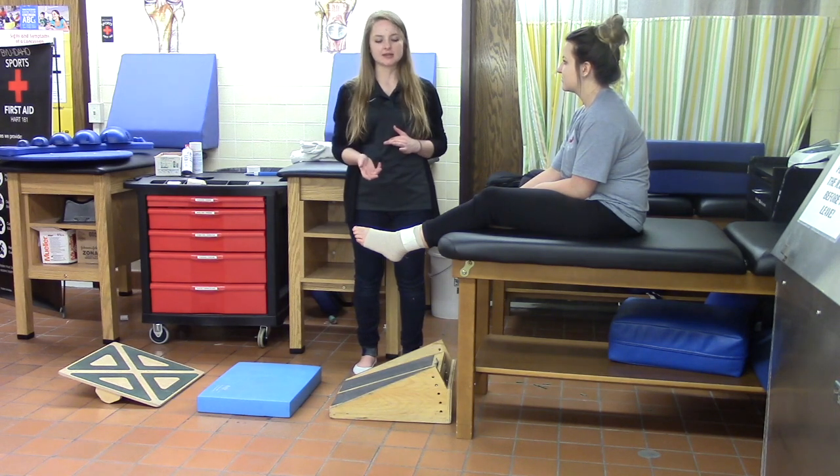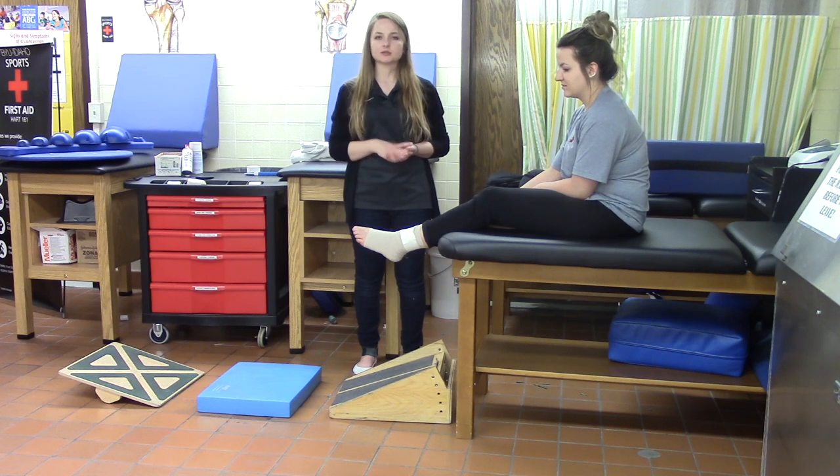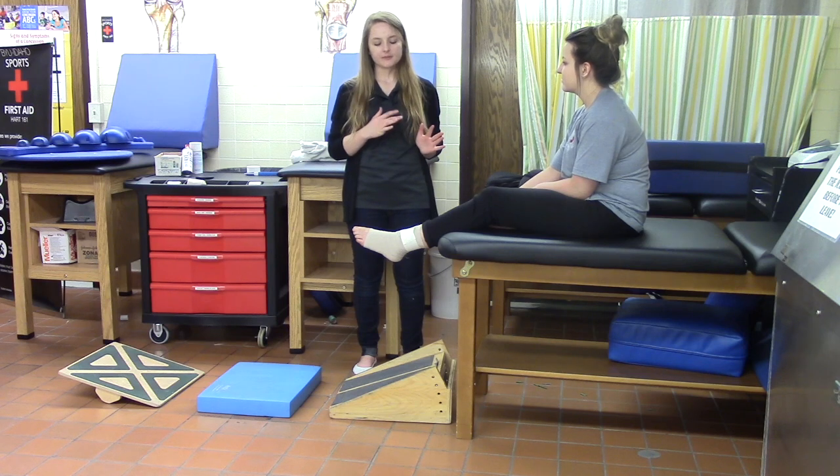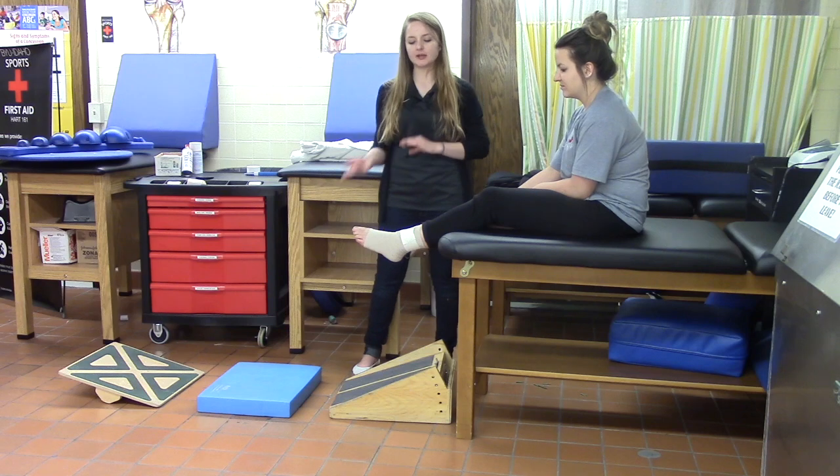stretches and some exercises. And before we begin those, we're always going to want to start with a warm-up. So we'll put a hot pack on the calf for about 10 to 15 minutes. And then we'll move on into some light stretching.